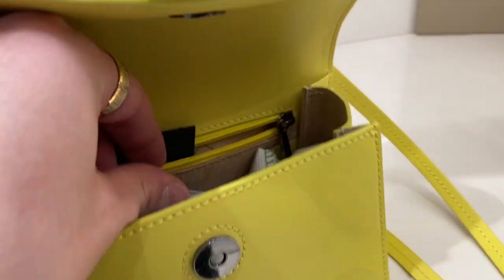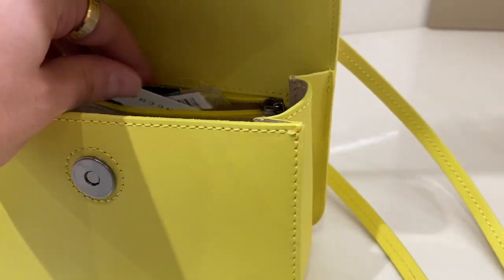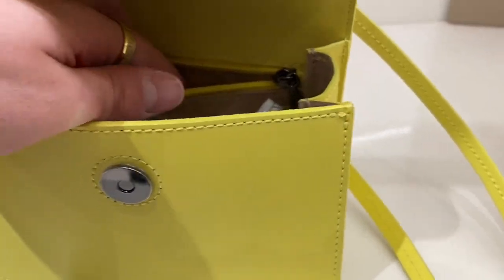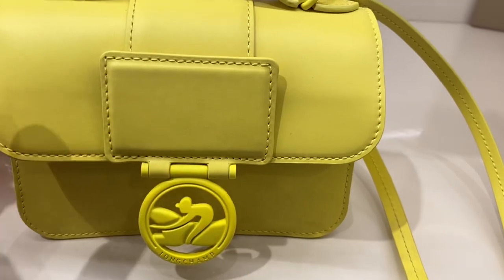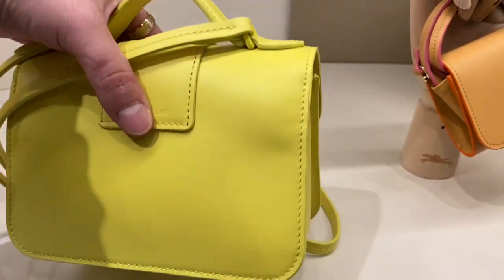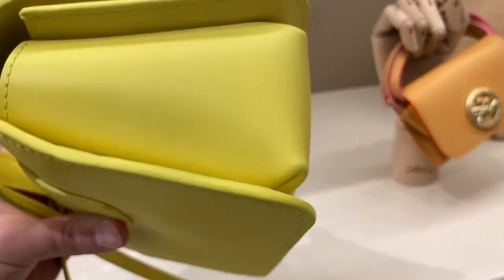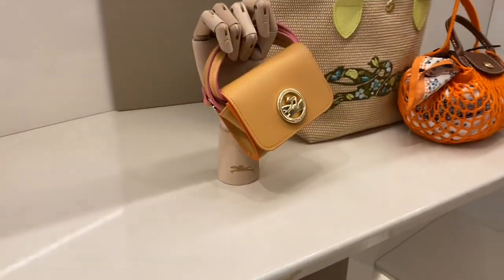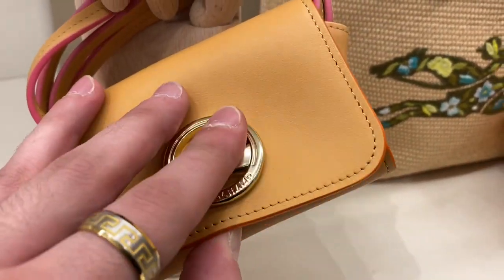$730. So, still quite a bit, considering it is a size smaller than the Boxtrot we just saw before it. I just love the hardware. I love the color. And that alone does kind of make it worth it to me. I just love how it's folded in at the corners. It just looks really unique. It's a classic silhouette, but I really love how they designed it.